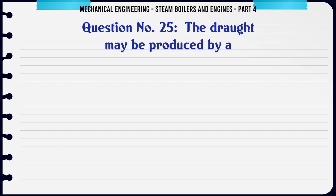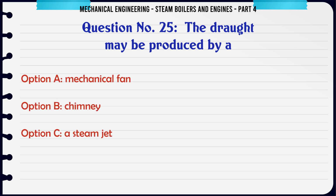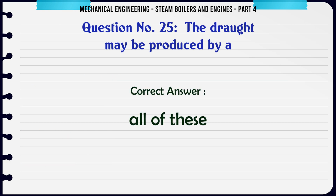The draught may be produced by A. Mechanical fan. B. Chimney. C. A steam jet. D. All of these. The correct answer is all of these.